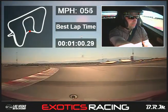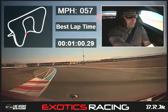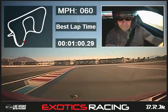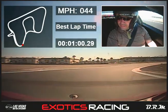Nose is good, all the way to your right. Clip this apex and back on the power. Up to the cones, we'll lift off. Turning it in, get that onto the apex here and full throttle one last time. Go, go, go, go, go, and brake hard. That was our 9 laps. Wow, okay. That was awesome.